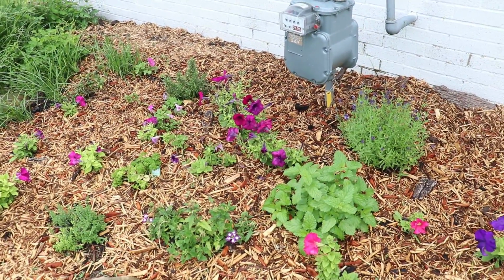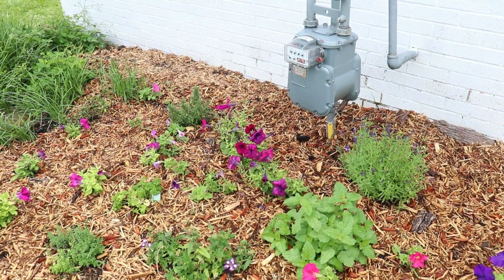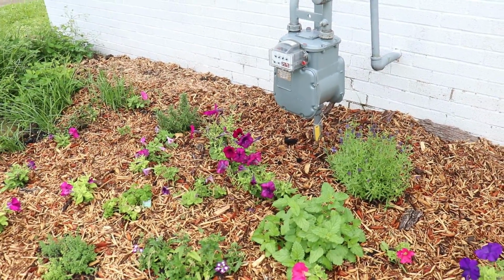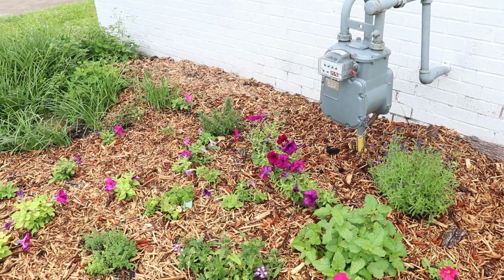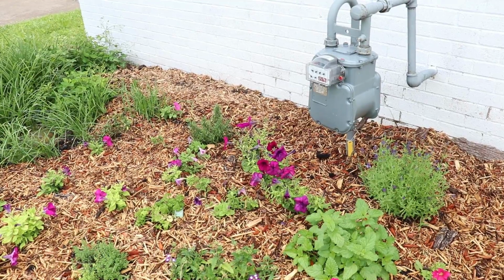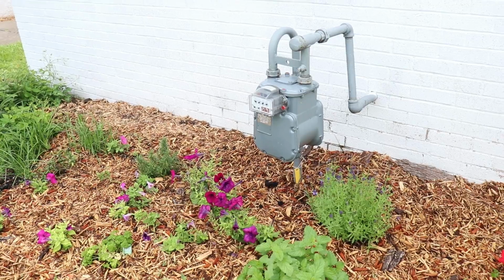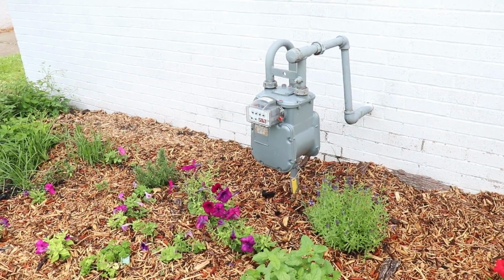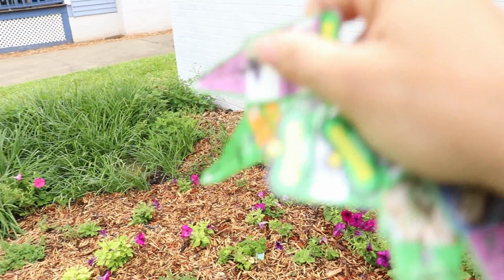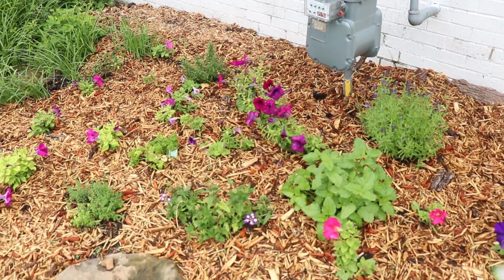Hopefully that lavender and that rosemary, and honestly everything else in here, they're perennials. Basically all of these are perennials except for the parsley. And I'm hoping they really take over this space, and that next year they really cover that less than sightly gas meter. Honestly. And that lavender can grow up, and the rosemary will grow up. And the mint and the lemon balm all kind of take over a little bit.